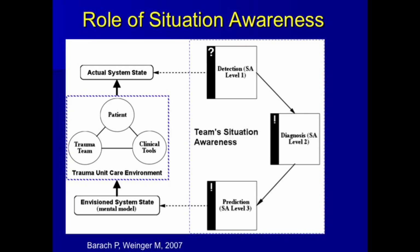In this schematic, Matt Weinger and myself back in 2007 published a framework for better understanding situational awareness, or what people are thinking about as they're trying to do work together. In this case, the interplay between the task that needs to be done, the environment in which the task is happening, and what's happening in the heads of the providers leads to misunderstandings and flawed mental models.